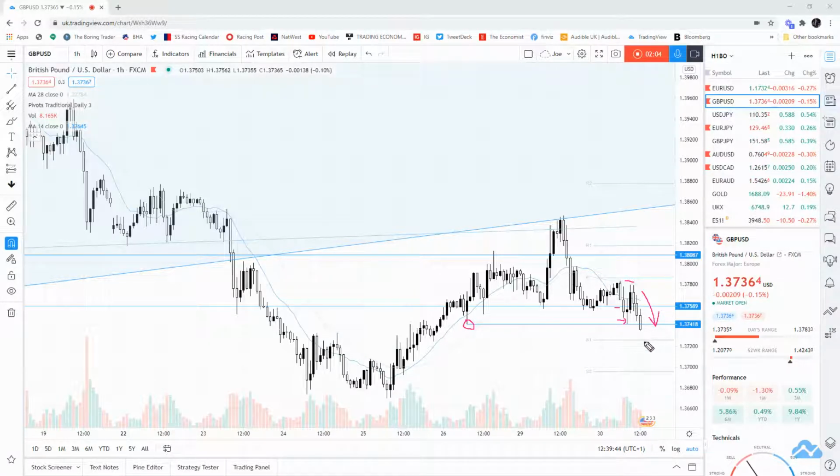So I am short now. A couple of areas need to be careful of. Obviously S1, let's see what kind of reaction we get there, but hopefully we can reach big round number 137. This is looking like a kind of head and shoulders with a slanty right shoulder. So maybe he's got a bit of a lean on or something. But let's see how this trade does.